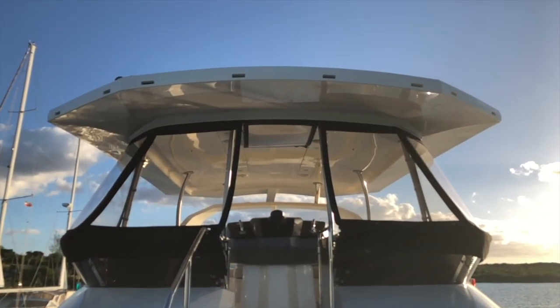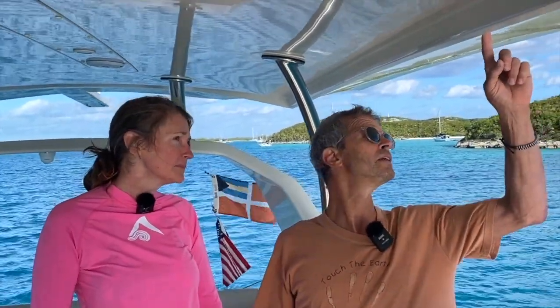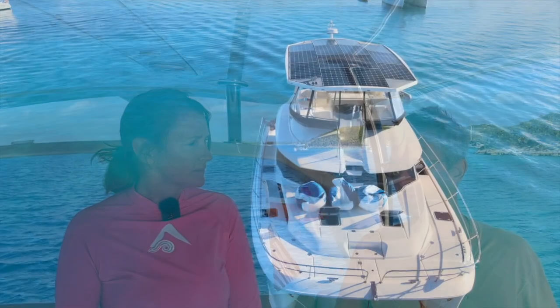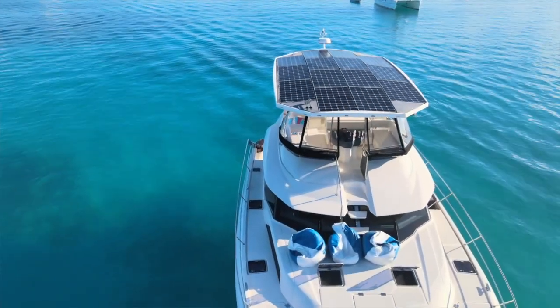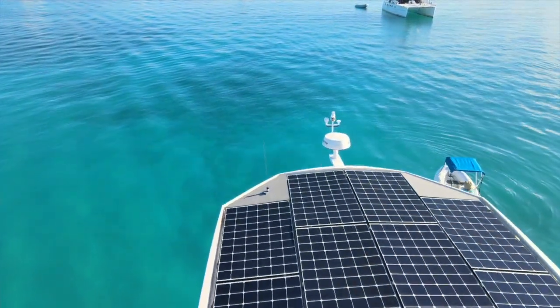It still has some concave so it can shed water, but it can't go like this. And so I extended about almost 2 feet this way, about 3 feet that way, and about 4 feet that way. And basically, the amount of usable space for solar went from about 1,000 watts to almost 5,000 watts of solar. So 5 times the surface area.